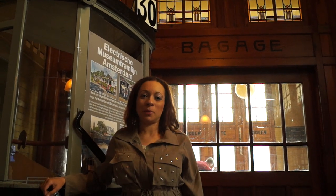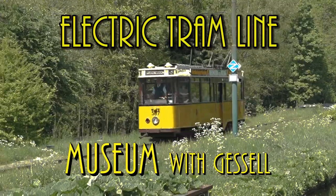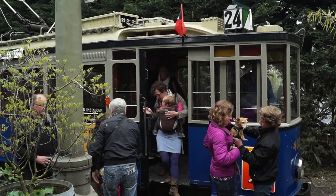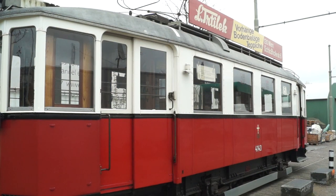Welcome to the Electric Tram Line Museum. It sits in the old Haarlemmermeer Station, in between Vondelpark and the Olympic Stadium. There are around 20 antique trams here, and more are being restored.